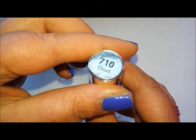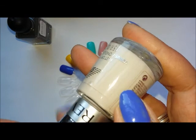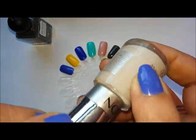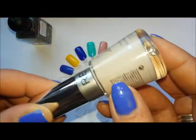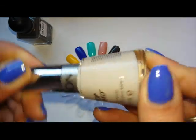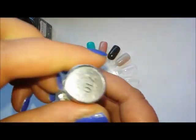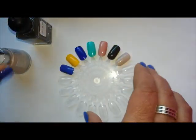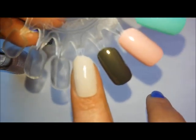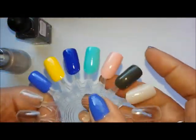This is called Cloud, and it's a very, very, very pale taupey, not even taupe, it's more of a putty kind of colour, which I love. These are great palette cleansing polishes for me. So when I start at the beginning of the month and I'm not quite sure what to wear, these are the kind of polishes that are great. And they're also really good as a base for nail art as well. This was a fantastic formula. It doesn't look great actually on the swatch wheel, but I will insert a picture of me wearing it.